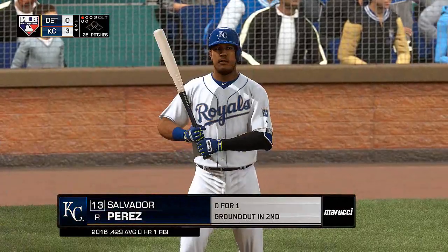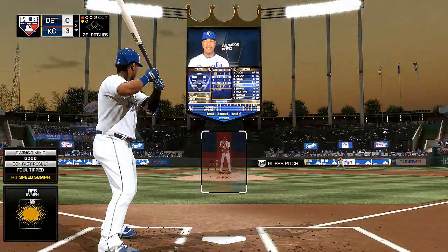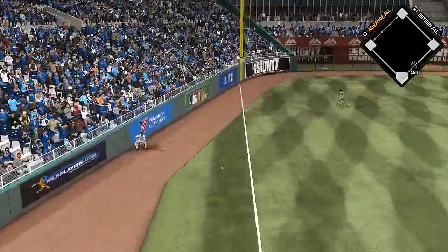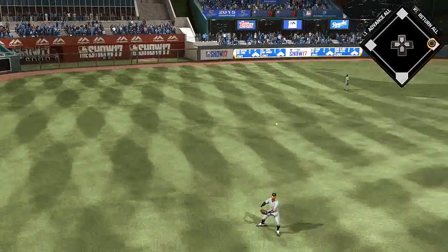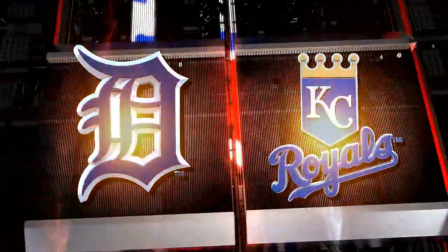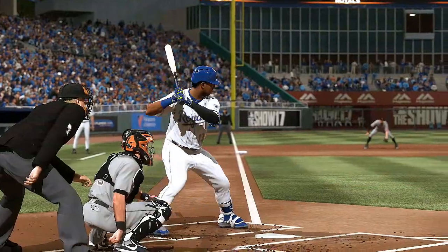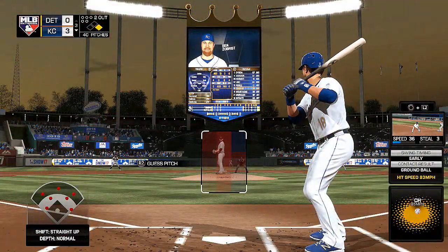Now we have Salvador Perez, the great catcher for the Royals, up to bat. 1-1, 2 out. That one's going down the third base line, going out to left, and it's going to be a good single there for Salvi, as he gets on board and the inning stays alive. Salvi does a great job of knocking that one in there, and the Royals are trying to get some momentum going with 2 outs.